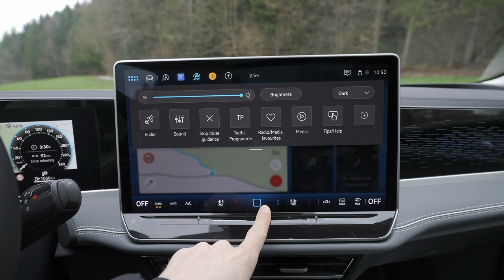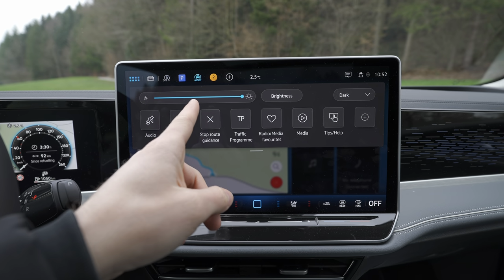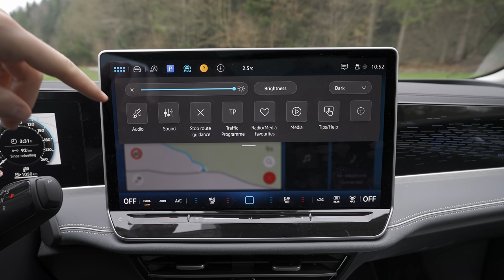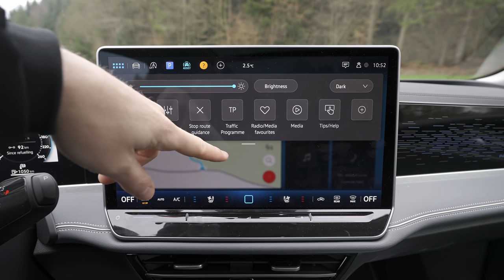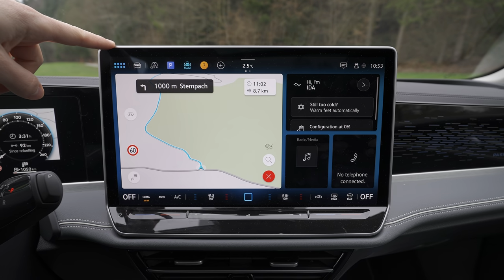You can slide from up down to adjust the brightness of the screen. You can choose to have it dark or bright. You have audio, sound, and you have also some shortcuts here. Super, super smart stuff. I like that as well.